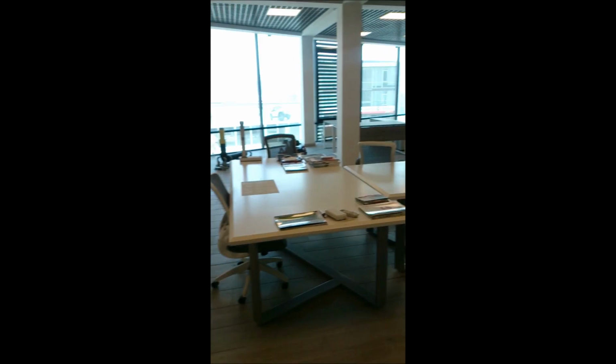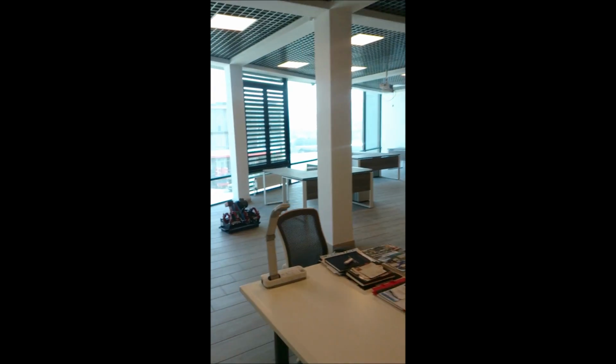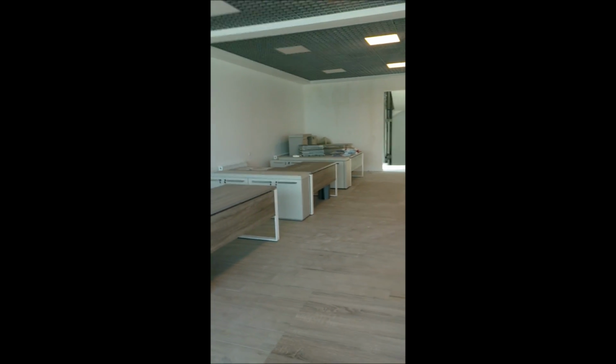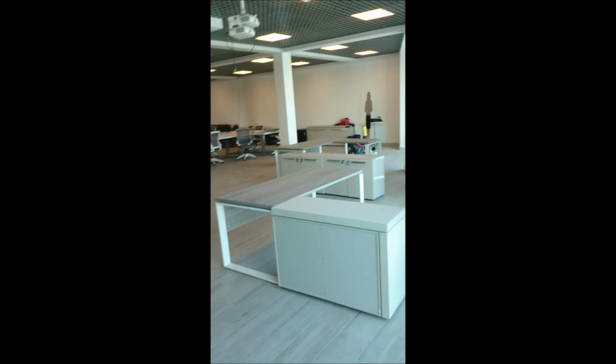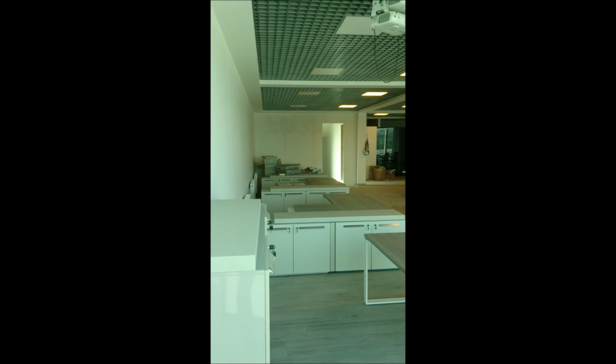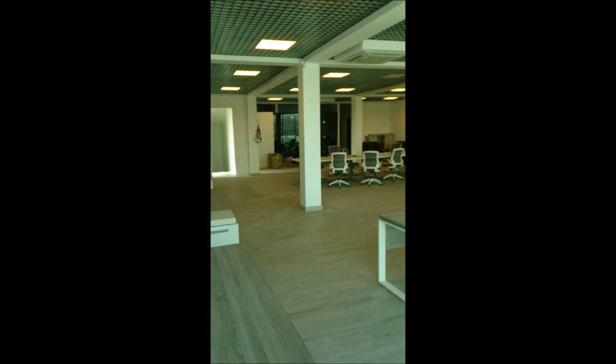Here is also located in other rooms. And everything that you see here is for the training center only. So this is the full view. Now let's go to another floor and I will show you what's going on there.